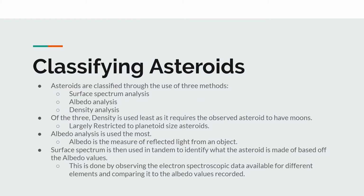Regardless of the system, however, all asteroids are classified visually through use of albedo analysis, surface spectrum analysis, and, rarely, density analysis. Albedo analysis and surface spectrum analysis are often used in tandem to first determine the reflectivity of an asteroid, and then analyze the color of the reflected light to determine what may comprise the surface of said asteroid. Density analysis is used very sparingly as it requires specific criteria to be used.